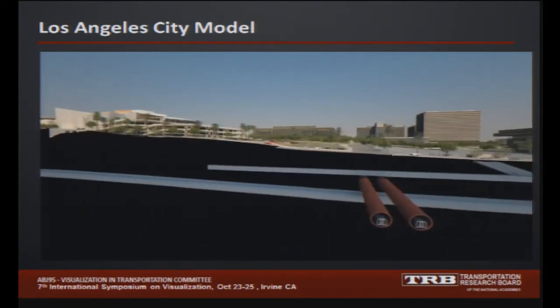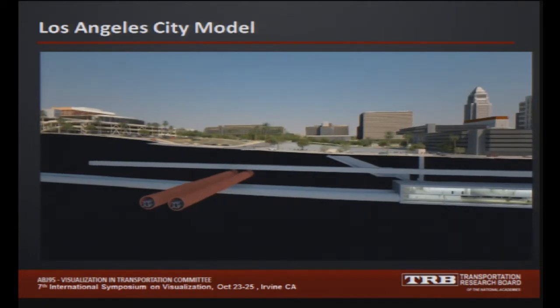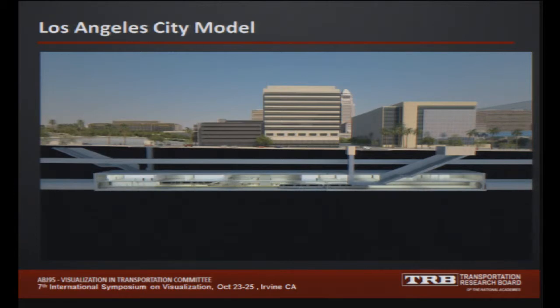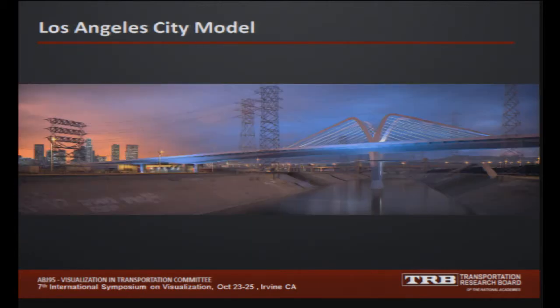And for this model, we actually were able to start with a model from Cyber City 3D. So we have most of the city at one level of detail. We went in and retextured a lot of the buildings along the corridor to give us a higher level of detail. We have terrain models, again, from USGS and aerial photos, which we usually end up cleaning up and retiling for our specific models.